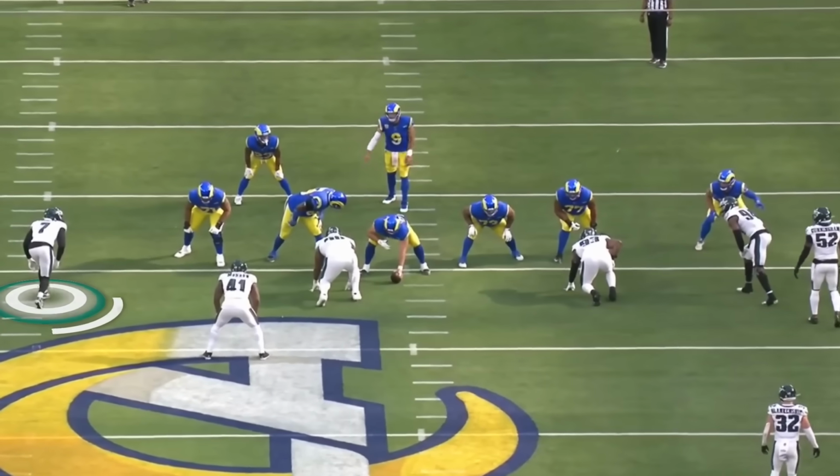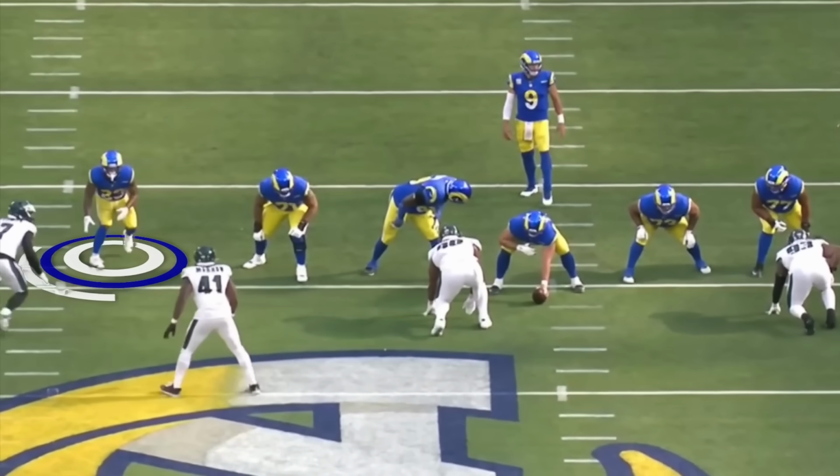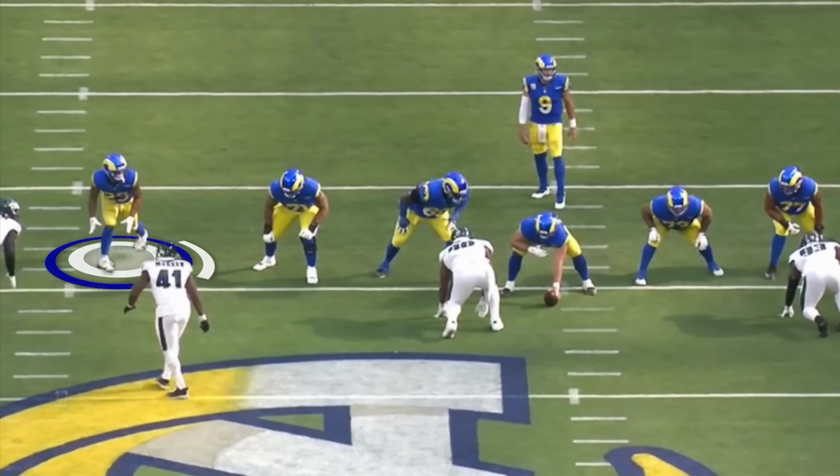It's 4th and 12. And watch what the Rams do here. Because what they're going to do, you see what they did with the running back. They put him inside of Hassan Reddick, and they did this a lot throughout the day.